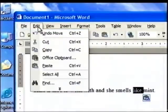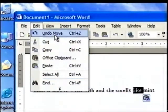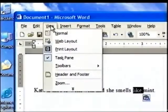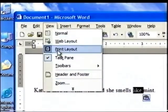Now, moving over, you have the Edit menu. Under that, you're going to have your edit commands like cut, copy, paste. Here we've got even find. What you would do to edit the document. Moving over to the View menu, it's going to tell you how you want to look at the window on the screen. You want to view it with the web layout, with a print layout, whatever you want, right there in the View menu.